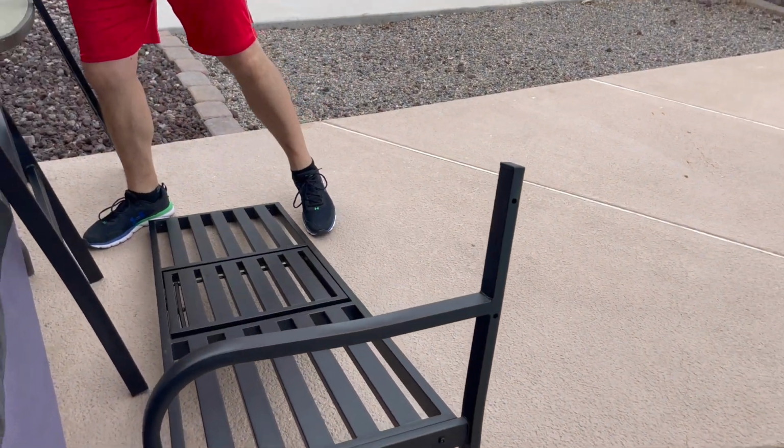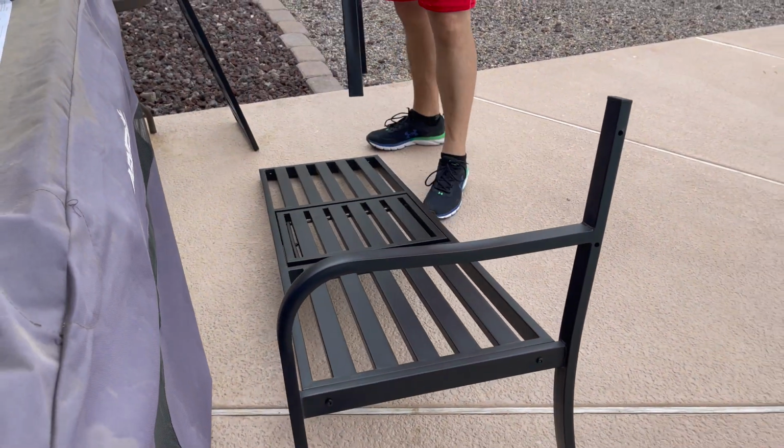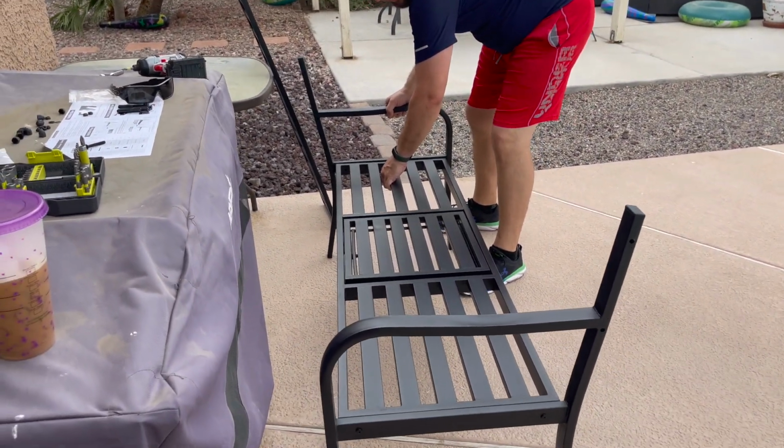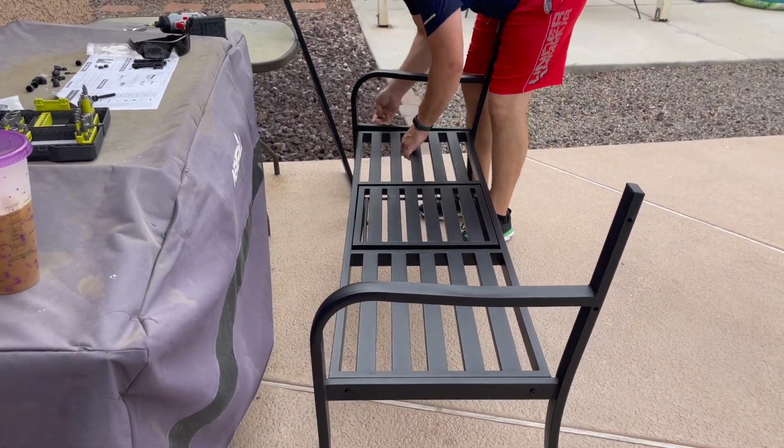We can do this. Yeah, baby, you're doing great, sweetie. I thought this was going to be our whole morning project, and it's not. Put it on backwards. Don't do it that way. That's how you mess up putting on the leg. Other than that, it's pretty error-free here. I like that.